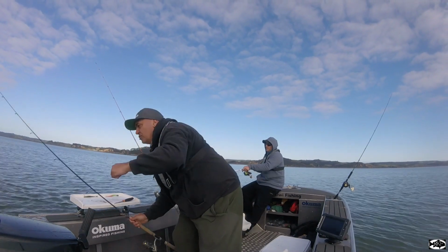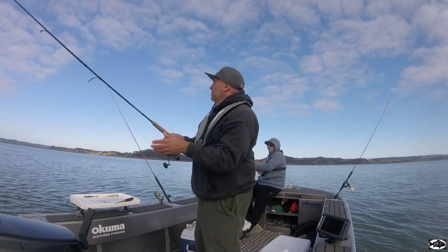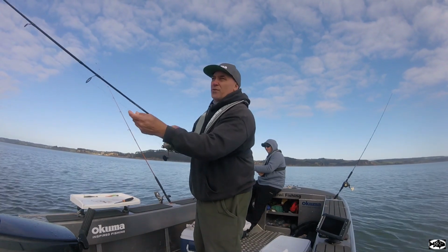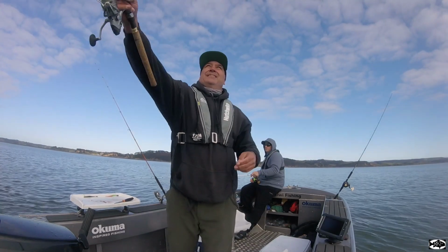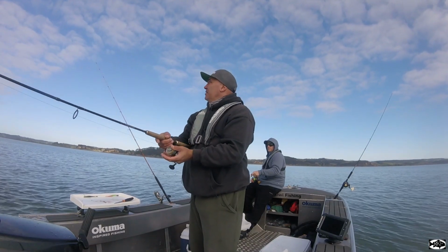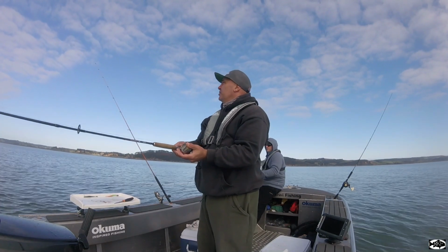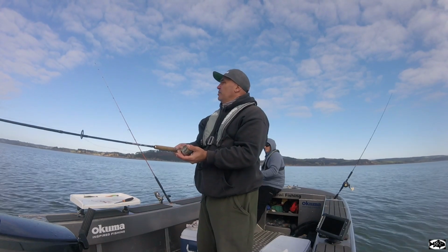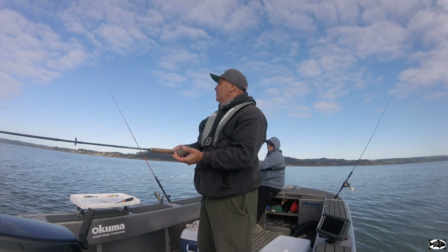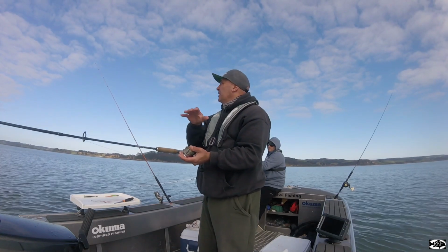What we'll do is we'll chuck that berley in soon, and we'll see if that changes it up a bit for us. What should happen is the fish get the scent of the berley and it brings them in, draws them in, and it should be pretty much all go. It's a great thing about berley, getting the fish in here, keeping them at the boat.